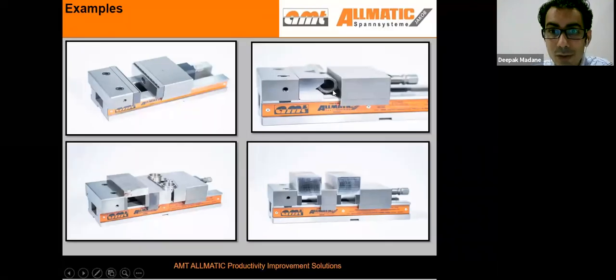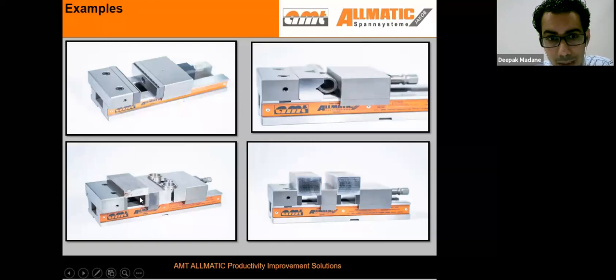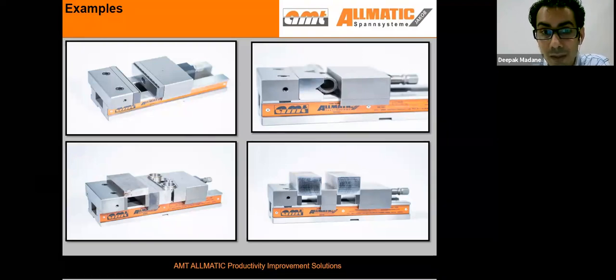Now comes the prismatic jaw. As I told you in the earlier slide, you can hold your components horizontally as well as some for slotting operations. Now if you come down in the third photo, bottom left photo, you can see that a soft jaw and an intermediate jaw is used in conjunction together to increase the productivity of your machine.